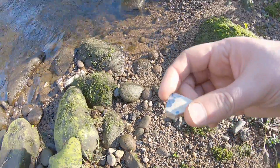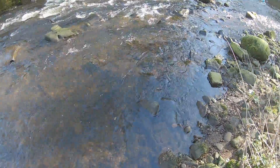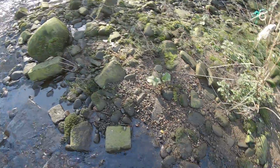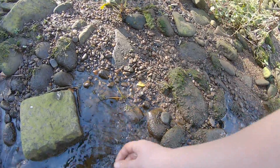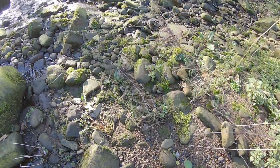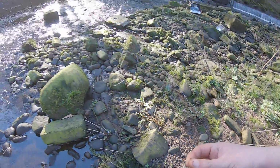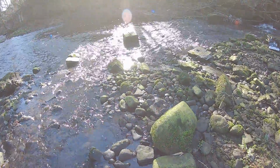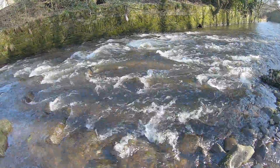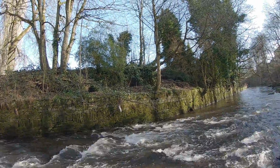A little piece of light blue and white, a small piece of grapevine-like pattern. River glass. And another piece. Looks like the bottle diggers have been along quite a long portion of the park.